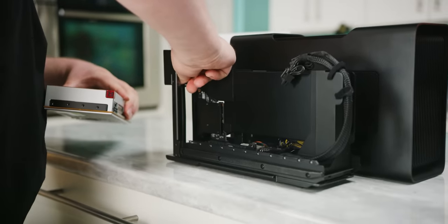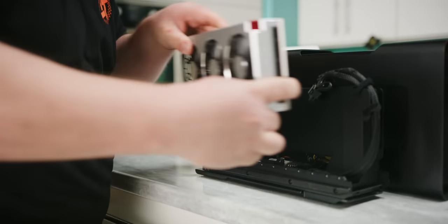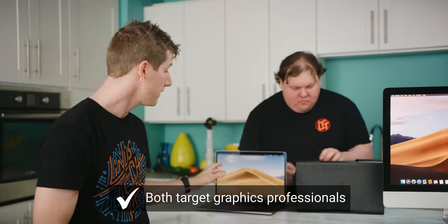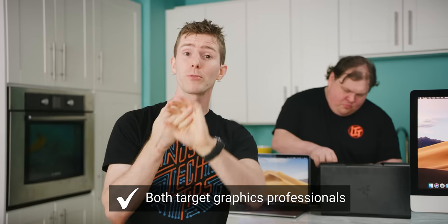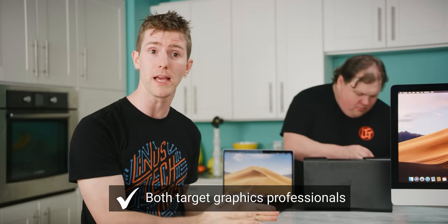Now, while Anthony's setting that up, I wanna answer the burning question that I'm sure is on everyone's mind right now. These two computers here are fundamentally very, very different. So why compare them at all? And that is a good point, except for a few things. One is that they're both actually aimed at a really similar market segment, namely graphics artists and professionals, thanks to their high resolution, wide gamut DCI P3 displays.